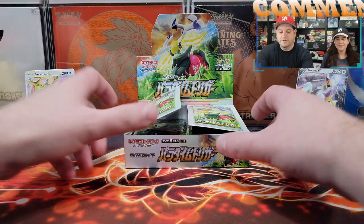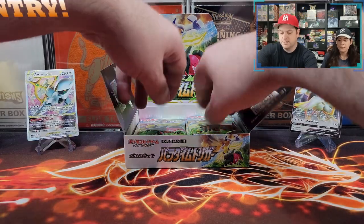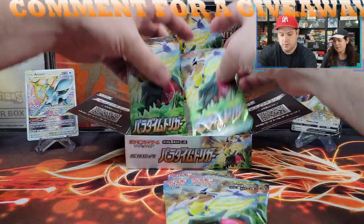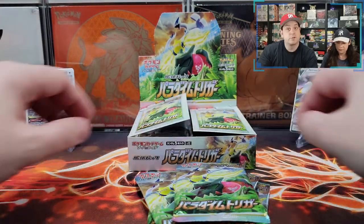Everyone. Today we're continuing the Paradigm Trigger Booster Box. We did 10 packs last time. We're doing 10 more packs this time. Yes, 10 more packs. So let's just count them out. 2, 4, 6, 8, 10. Counted it real slow for myself.